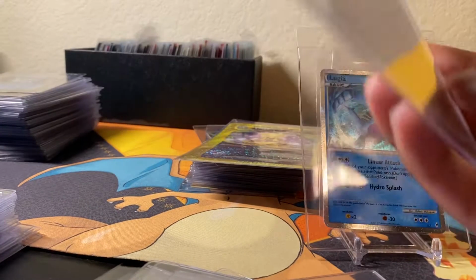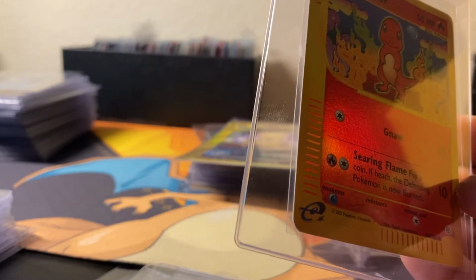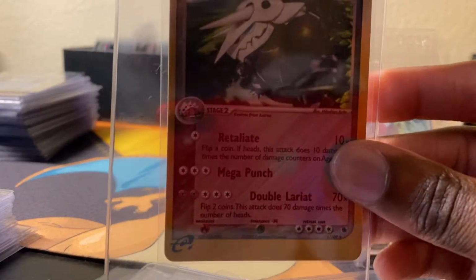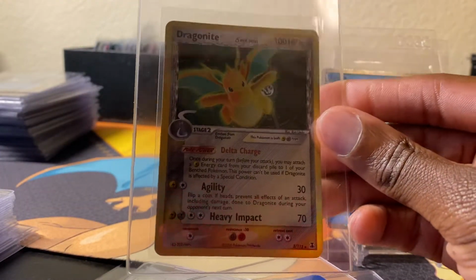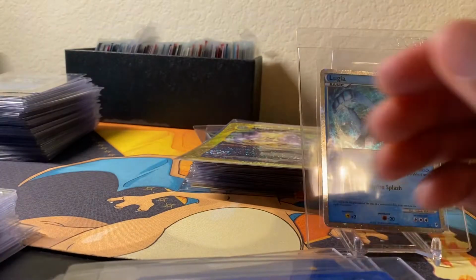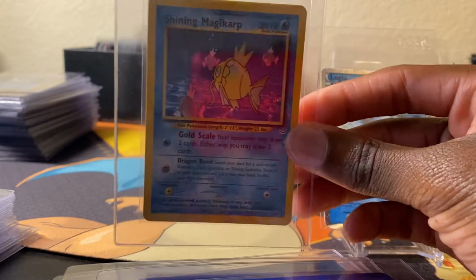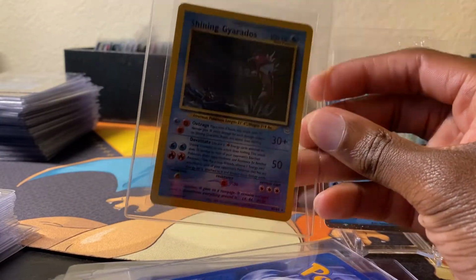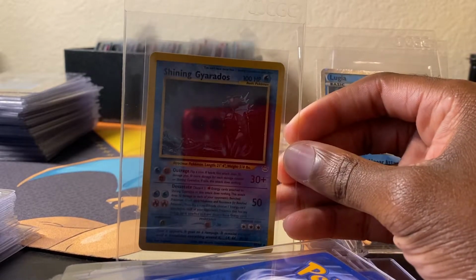Alakazam. Hold on, let me get there. Charmander Reverse Holo. Got Aggron. Dragonite. Charmander Reverse Holo Crystal Guardians. Typhlosion Neo Genesis. Shining Magikarp. Shining Gyarados. Oh yeah, I had a full Neo Genesis Unlimited set, and that's where these came from. Yeah, I'm grading most of the holos, but I sold the commons and uncommons.